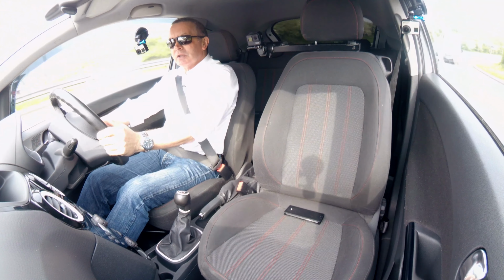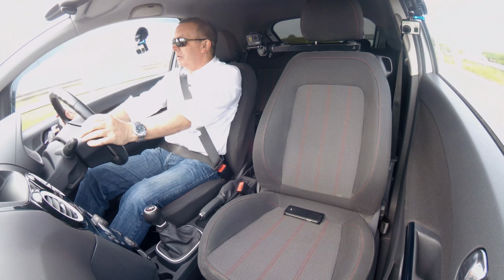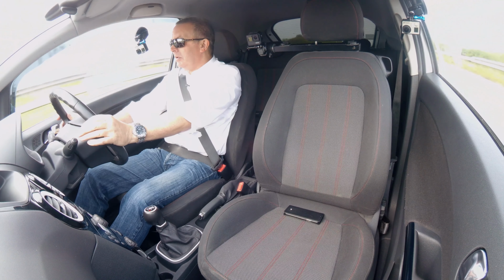A couple of other things that the lad's done inside, where your indicators would normally flash green, they're blue, and also the information display in the centre has a blue tinge to it. Nice to drive, nice and sporty feel to it. There's grey cloth upholstery. It's plain on the outside of the seat bolsters, and the centre panel is kind of a checkered pattern with the red stitching.